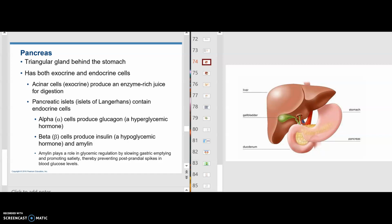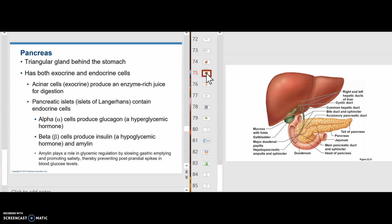Let's discuss the pancreas. It's a triangular gland behind the stomach. Here you can see, here's the stomach right there, and here's the gland here. And going to the next picture, I'm removing the stomach, and so now you can see the gland better, kind of surrounding the duodenum right here.